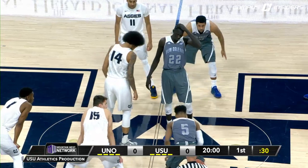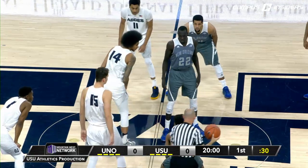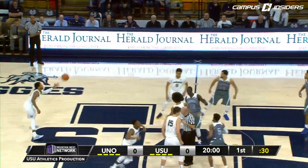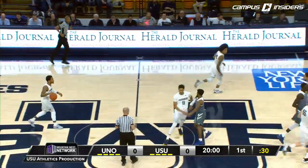That do the game tonight. All right. They're in silver tonight. They're actually royal blue and silver, the colors for the Privateers. The Aggies in the home whites. Jalen Moore knocks it to the backcourt to Shane Rector.